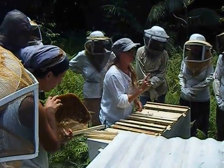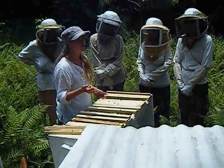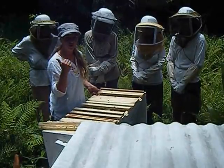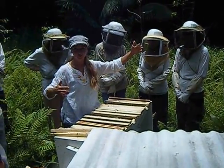And this is the cool thing. Another hive that I had recently pulled the queen from and given the queen to somebody else, the queen that was in that hive that I was releasing flew to that one. And it's a totally different side of the house.